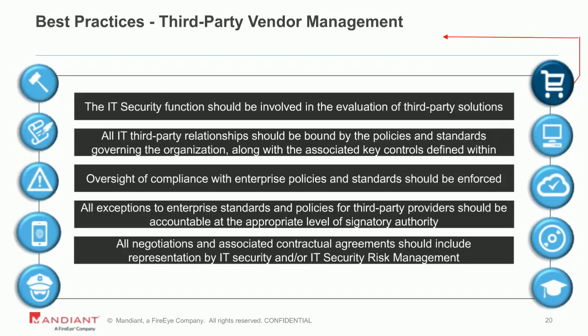Number three, oversight of compliance with the enterprise policies and standards should be enforced. This ties in pretty directly with the previous best practice, in that there should be oversight to ensure that vendors are actually adhering to the policies set in place. This oversight should have a direct line of communication to provide executive level visibility of any non-compliance. In the event that you have a vendor that is not compliant with the requirements you have set, in terms of their current security standards, and they don't provide mitigating controls, this needs to be escalated to the strategic layer so decisions can be made about whether we still continue using this vendor, and whether we push for recommendations or requirements.